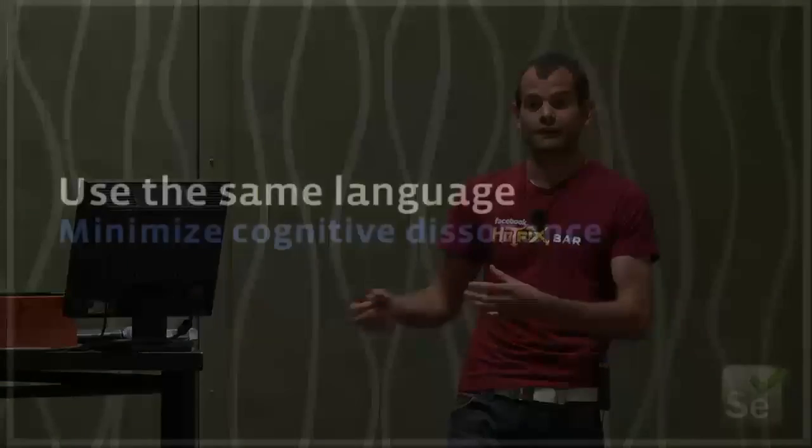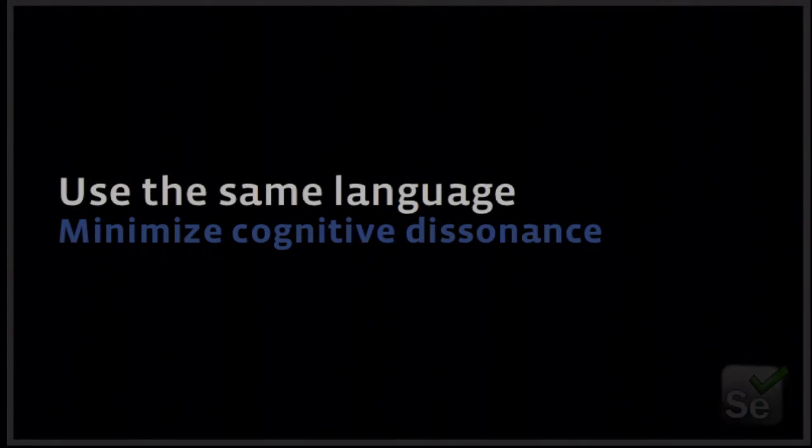So the third thing that's important to us with testing is, remember, our developers are the ones who are writing the tests. We have no one who specializes in only writing tests. So it's really important to make writing tests as familiar as possible to developers. And that means using the same language that they use to write their own code to write the tests.